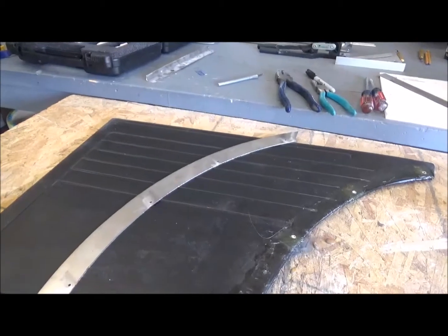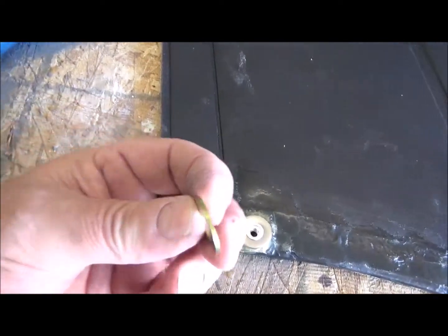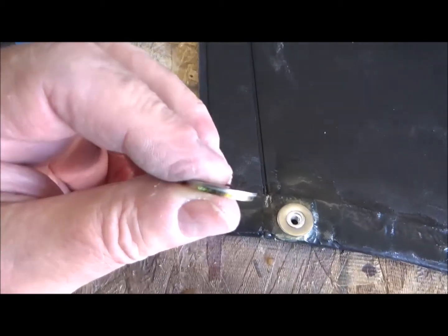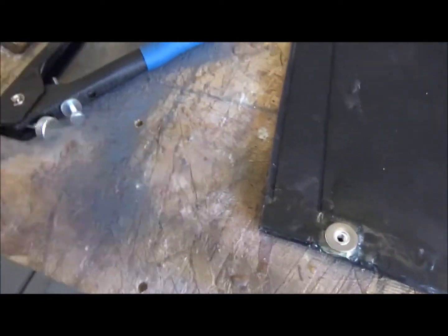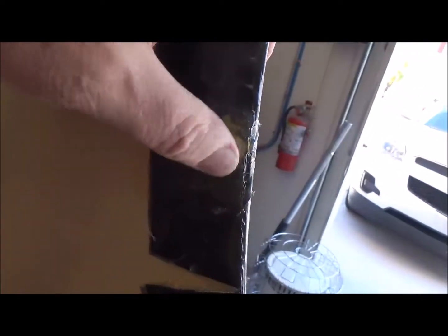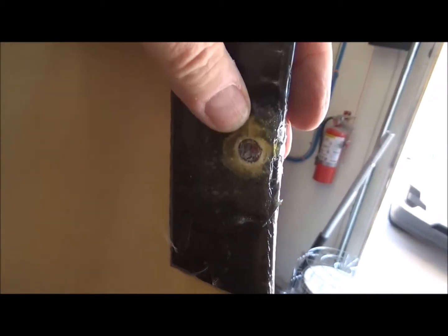Alright guys, to show you what we did, here's the stainless. And the reason why we use the stainless, if you look, let's compare the two. Stainless is a lot thinner than the grade 8, so we use the stainless on there. But the problem is, it didn't sit there and it settled out. So I couldn't use 2 of them on there, because of the build-up that I did with the fiberglass.